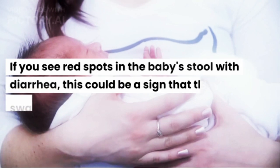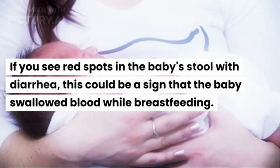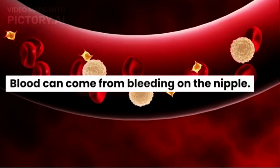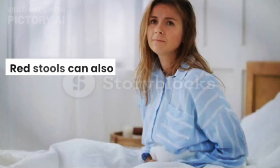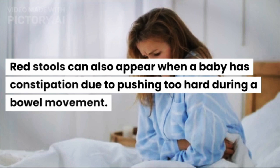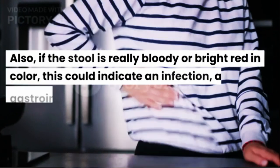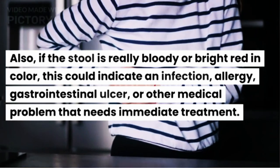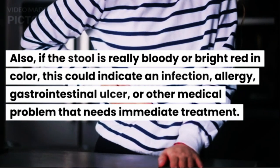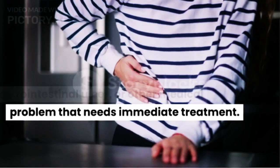5. The color of the stool is red. If you see red spots in the baby's stool with diarrhea, this could be a sign that the baby swallowed blood while breastfeeding. Blood can come from bleeding on the nipple. Red stools can also appear when a baby has constipation due to pushing too hard during a bowel movement. Also, if the stool is really bloody or bright red in color, this could indicate an infection, allergy, gastrointestinal ulcer, or other medical problem that needs immediate treatment.